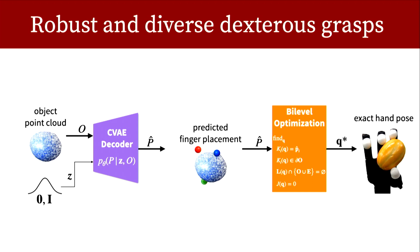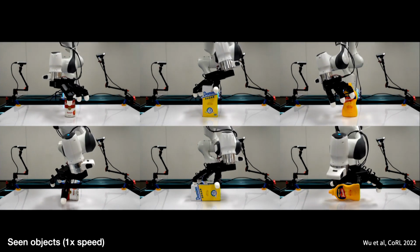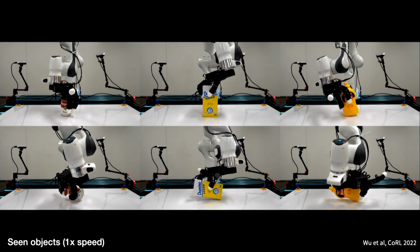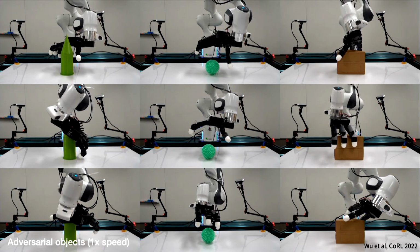So my student Albert came up with this solution, which combines both learning and model-based approaches. He trained a generative model that can predict a finger placement, and then we can project that finger placement onto the manifold of kinematically and dynamically feasible grasp space using bilevel optimization. So here you can see that each row is a particular random seed that we request the generative model to give us a diverse grasp. So we get a lot of diverse grasps, and they are guaranteed to satisfy constraints because you have a model-based approach to make sure that that's the case. All right.